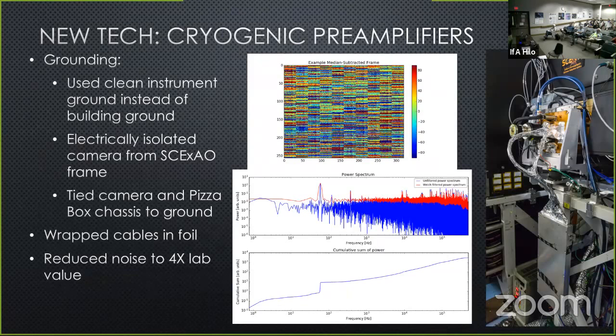In some cases it did, actually. With the leech controller, the foil had a huge impact. With the pizza box, it initially did, and then we put shields around the cables, and then the foil stopped being very effective at that point because there was already more effective shielding there.